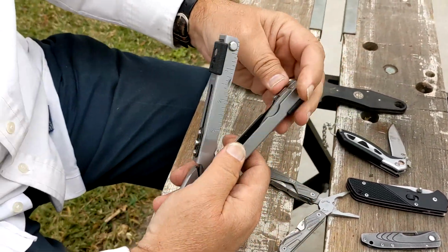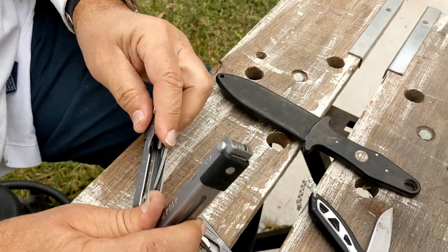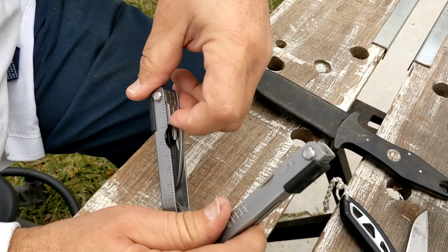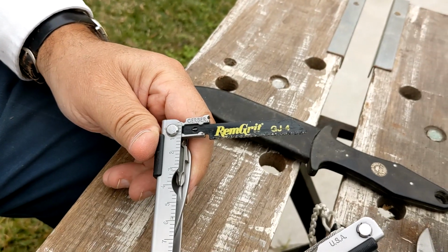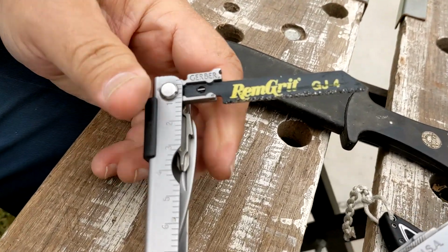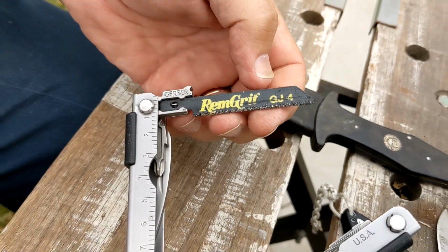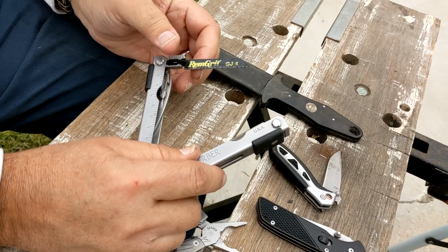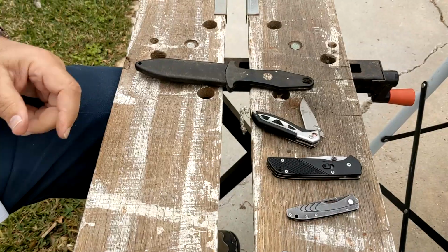Put that back in there. On this side, you've got a knife blade. You've got a Phillips, and really cool, an interchangeable blade that you can put in there. And this is called a Remington grit, Remy grit, and it's for sawing on glass and tile and just rough things like that. A lot of fun to have this Gerber.